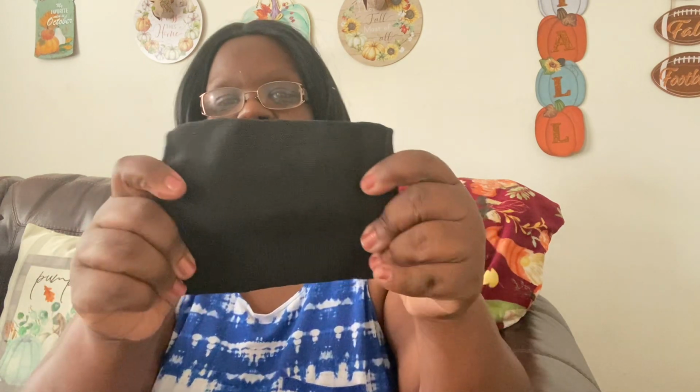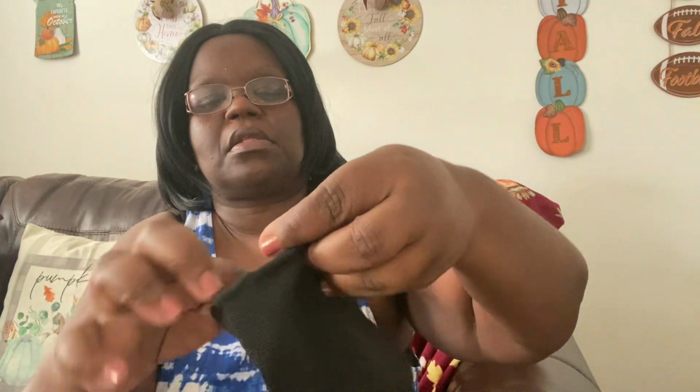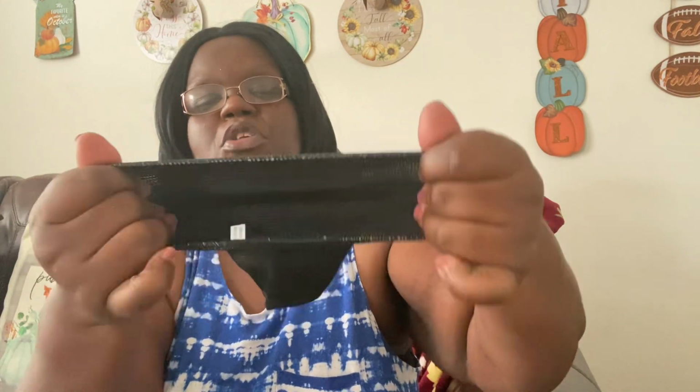I'm gonna take it out. So this is what it looks like. You just slide it over your leg, I guess. So that's what it looks like. And it does, yeah, it has some good stretch in it. So hopefully this works well.